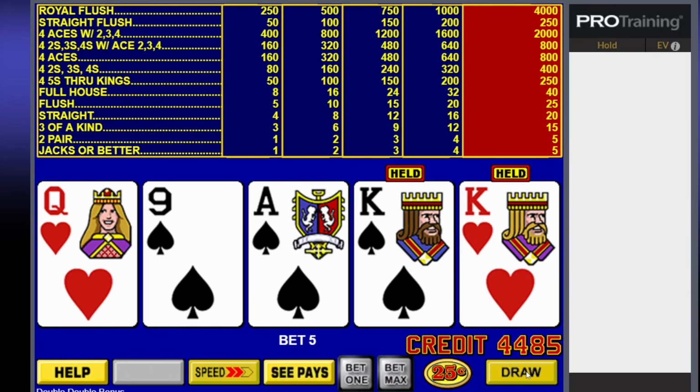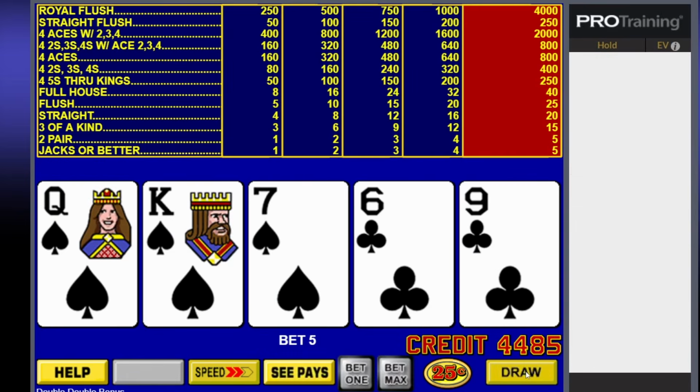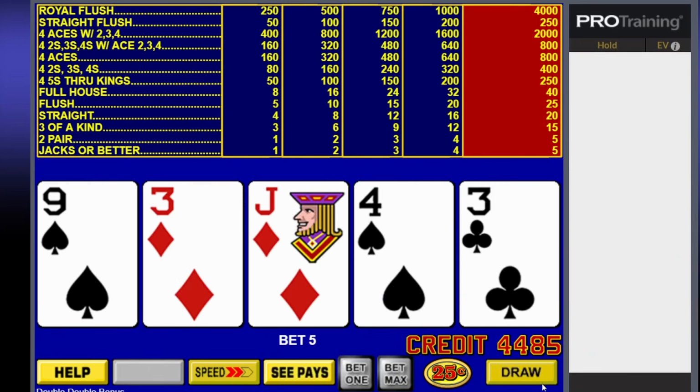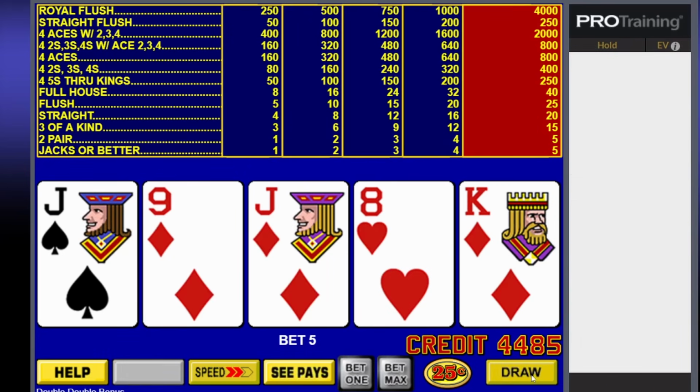Kings, let's hold them. Great move, 7.1. Just gonna hold the 2 high ones. See if we can get that royal or straight flush draw. Or another king. When it comes down to more reality. 3s. All right, those jacks.